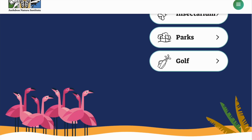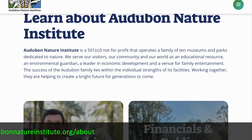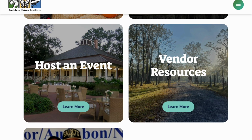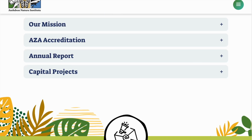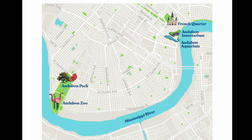Here's more about the Audubon Nature Institute. You can learn about their leadership and their meetings, upcoming events, programs, and camps they host an event, vendor resources, community outreach. They do a lot of weddings in the park, a lot of weddings. Wonderful venue. So now, again, we've got the Audubon Park and the zoo there in the park. And over by the French Quarter is the Insectarium and the aquarium. So let's take a look at the zoo.